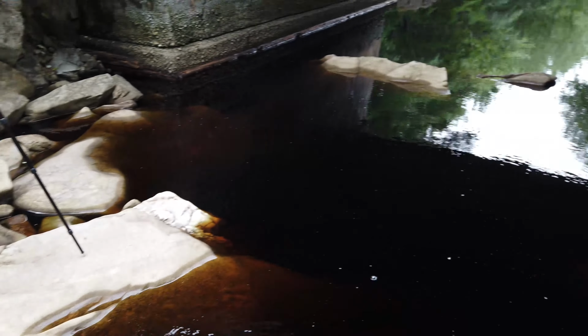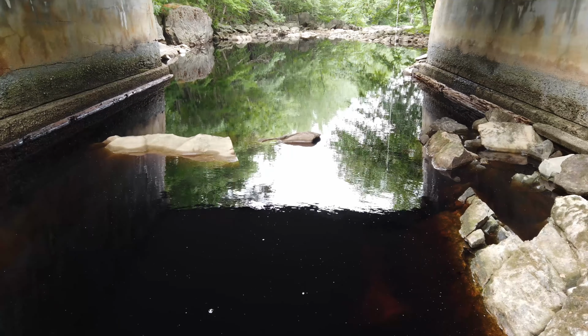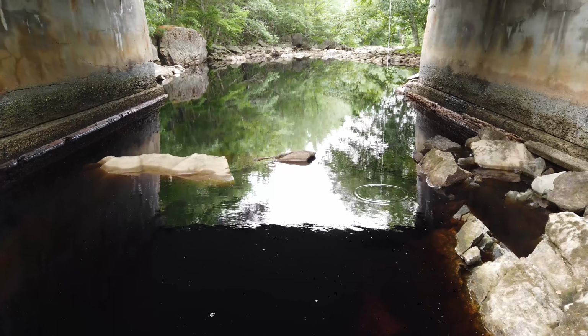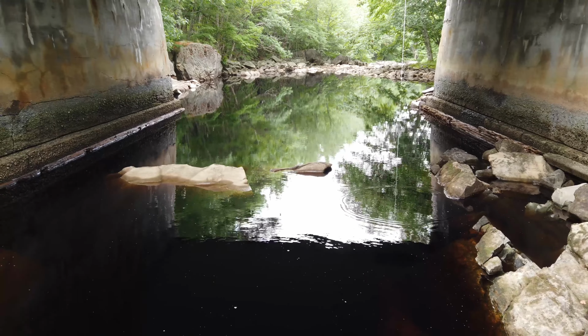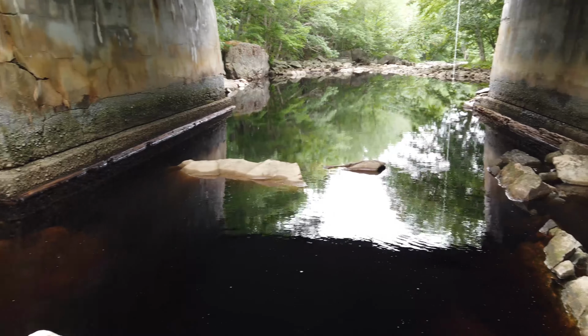Taking a look at the other side. This one is a tributary that connects to Sable River. I'm not sure of the name of this section of the river here, but it's very beautiful. So we're gonna come back here.